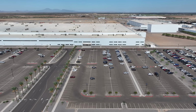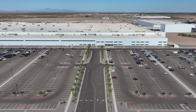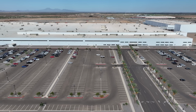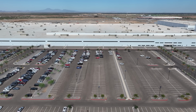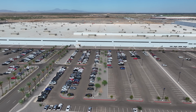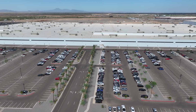I know that they're gradually trying to ramp up Gravity, and it looks like adding shifts on the weekends is one way to do that, and it looks like Lucid is doing that. And as we continue to the south, we're continuing to look at the general assembly area.